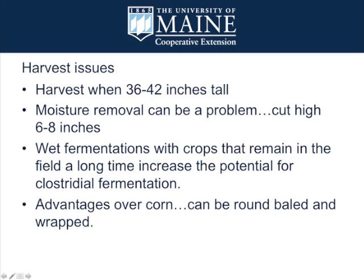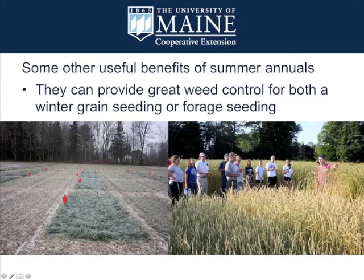So the other advantage, though, with some of these sorghum sudangrasses is that they can be round baled, and Heather talked about that, although we have had one producer in Maine that has round baled corn, but it hasn't always gone very well. So, just finishing up real quickly, Heather talked about double cropping, and it's really a great method to think about in terms of trying to maximize your field resources and also utilize one crop to benefit another.